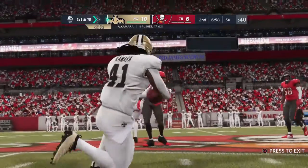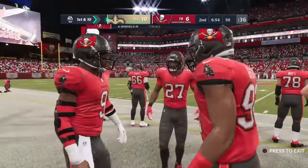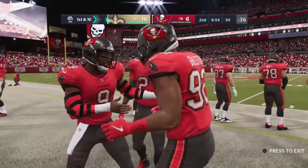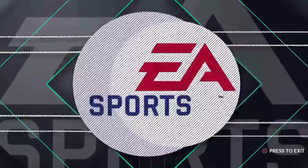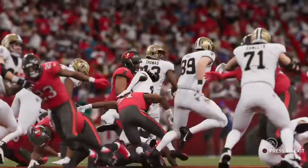And he gets this one to midfield before he's brought down. They get 10 more there, and I believe that'll be enough for another first down. It will. They're making it look easy out there. Another first down. So far on this drive, let me do this little bit of math here. 4 plays, 3 first downs. That's a pretty good recipe for success.